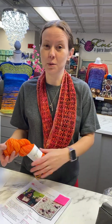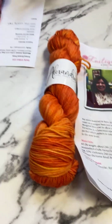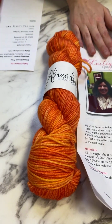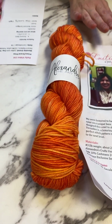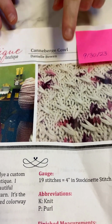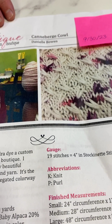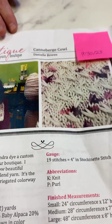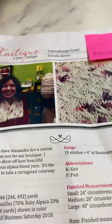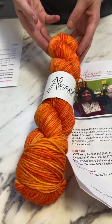So then I will shiny squirrel back to the daily prize that I forgot about. This one is so cute. We have the Canneberge cowl, which is this really fun woven slip stitch pattern. You've got the ones that angle left, and then the following row that angle right, and you just go back and forth between those. We have paired it with one skein of Alexandra the Art of Yarn's gorgeous DK weight in this pretty melon color.